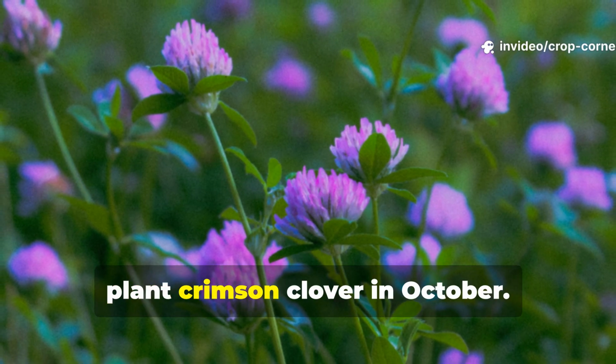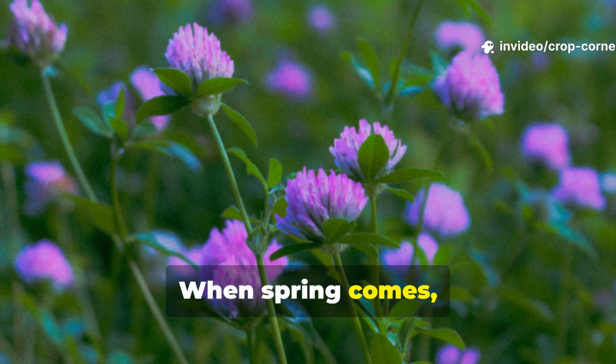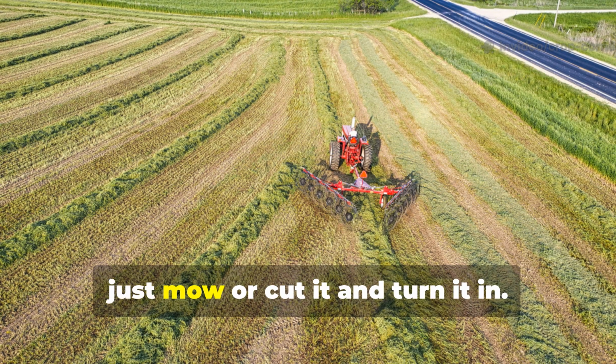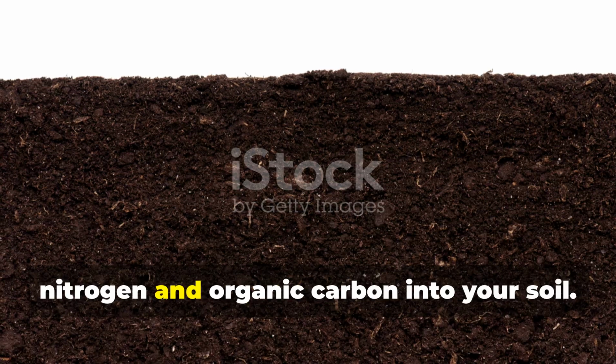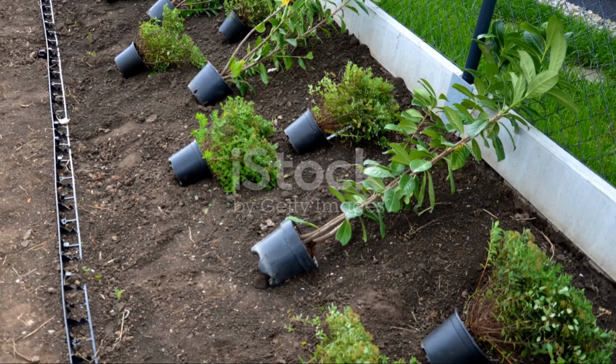So, plant crimson clover in October. When spring comes, before it goes to seed, just mow or cut it and turn it in. The decomposed material will release nitrogen and organic carbon into your soil.